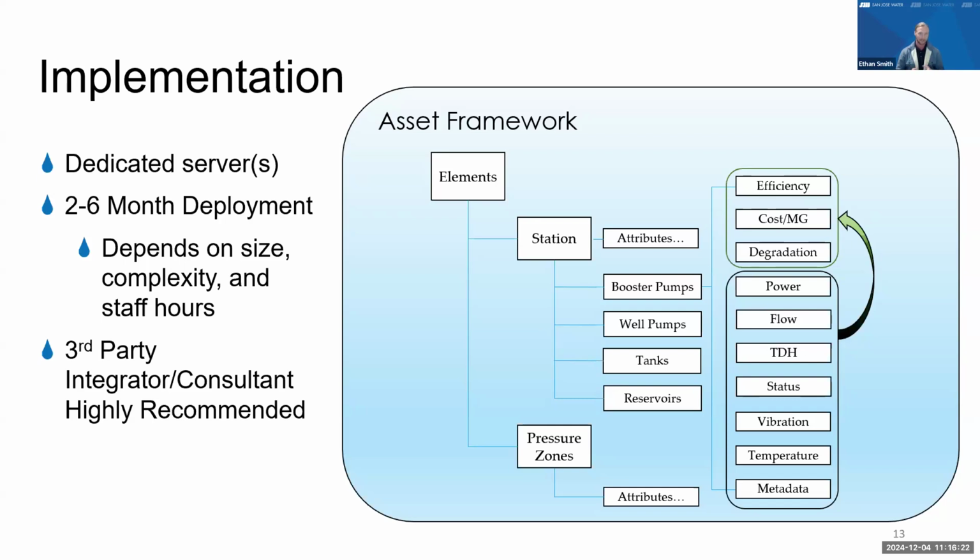But taking a look at the framework, you can see there's a hierarchy. We have parent elements and child elements. So our station has its own attributes, and nested within that station are all the assets at the station. And within each of those, there's a list of parameters connected to data streams. So flow, power, head, those are all under each pump. And then we can have analytics on the template that for every single pump will calculate the efficiency, the cost ratios, the degradation, which is, how is the head different from what the manufacturer said it would be at a given flow.